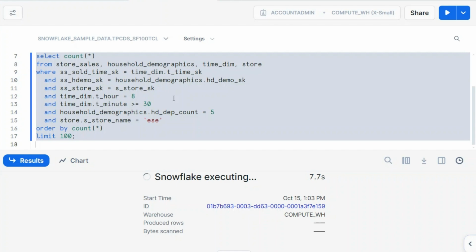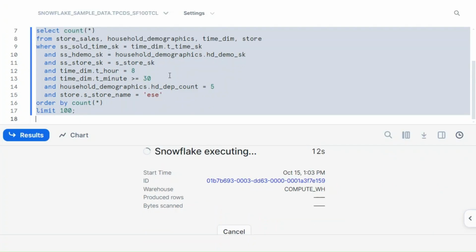Okay, guys, so this started, and as I said before, this is a very long query. This will continue on and on and on like this. What can we do? Well, if you are in the web UI, you have this cancel button, and you can click on it. The query will be canceled right away.